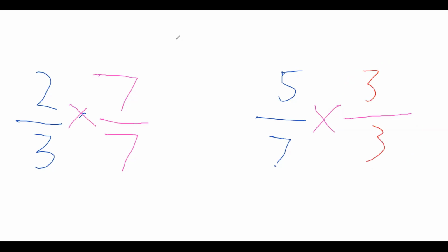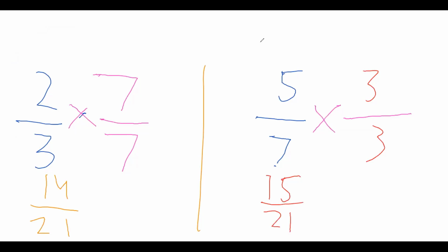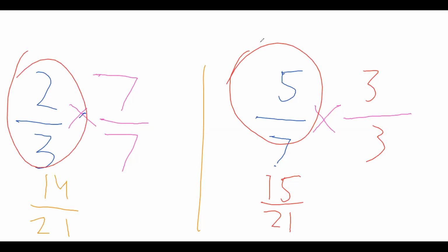Okay. So in the next step, let's see what we have got. 7/7 and 3/3. Okay. 2 times 7, 14. Yes. 14 over 21. Good. Now 15 over 21. Your guess was right. 5 over 7 is greater than 2 over 3.